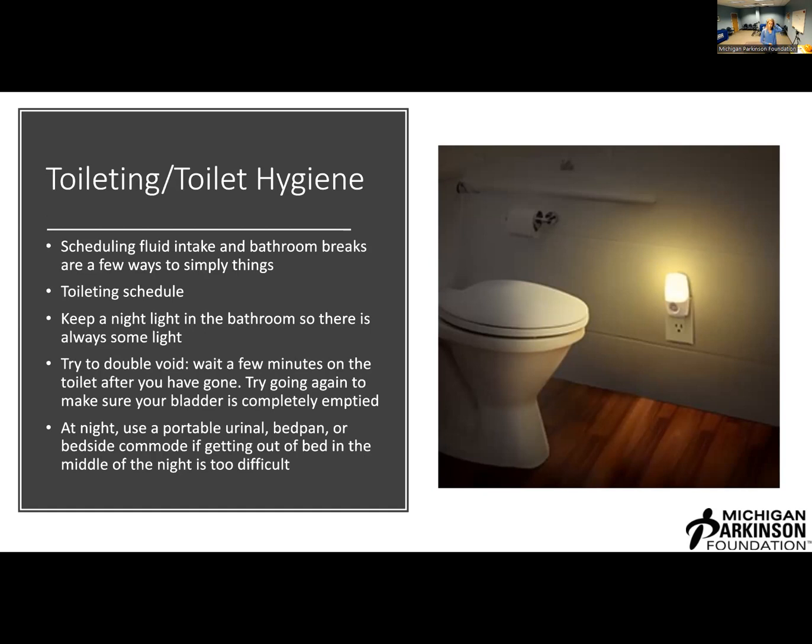At night, men can use a portable urinal. Both men and women can use a bedpan for a bowel movement, or you can get a bedside commode if getting out of the bed in the middle of the night is too difficult. Or even during the day, if it's too difficult, maybe you have the bedside commode right next to your sofa chair. And you just do a simple pivot squat transfer, and you're there in the commode, and you can go to the bathroom.